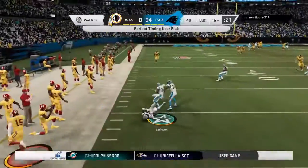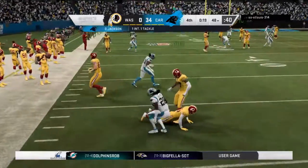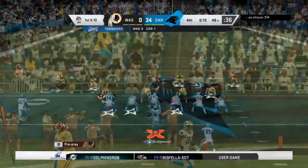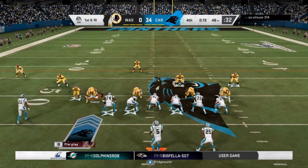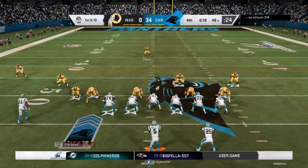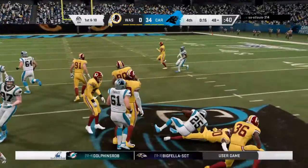Into heavy traffic, and it's intercepted. Dante Jackson picks it. And his guys are going to take over at their own 48-yard line. So many times we end a game, and as we're recapping it, we're talking about what offenses did and how they won the game. Let's flip this one over. The defense, they frustrated the offense the entire ball game. That's why they're walking out of here with a victory. And they're going to love to walk out of here with that as their final act, that interception. Good way for them to end it.